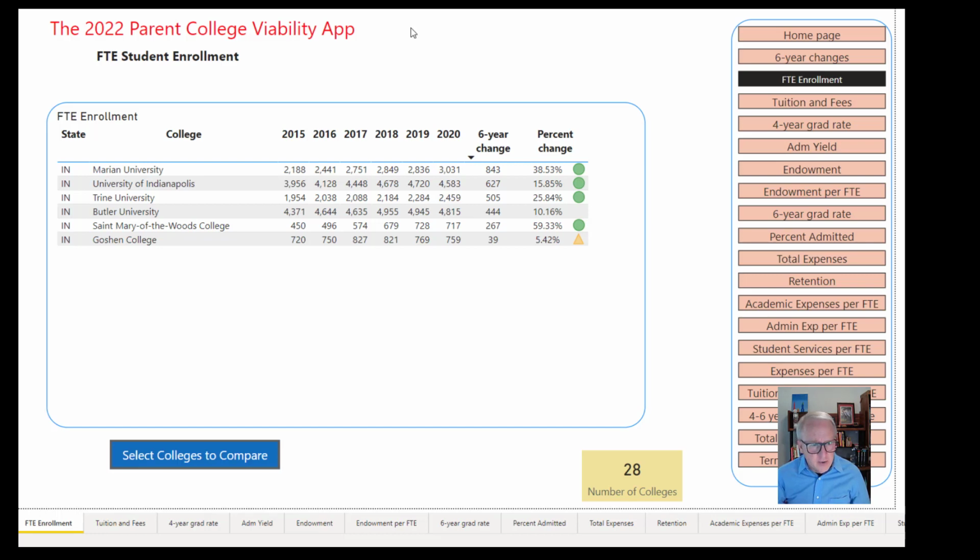And today we're continuing our series to look at the top and bottom 5, in both cases, of private colleges in Indiana. And today we're looking at their full-time equivalent enrollment, their tuition and fee revenue, which we'll talk about, their 4-year graduation rate, and something I call the popularity indicator. Technically, it's known as the admissions yield.